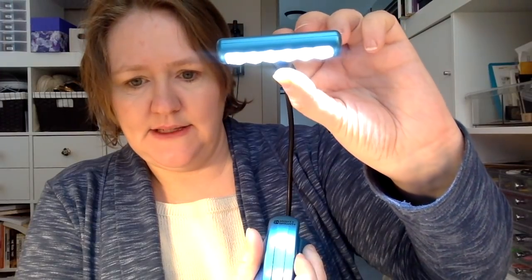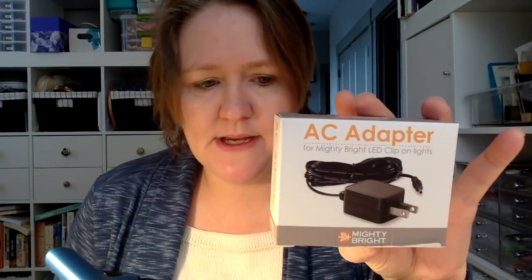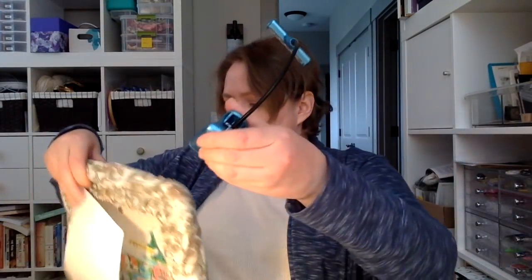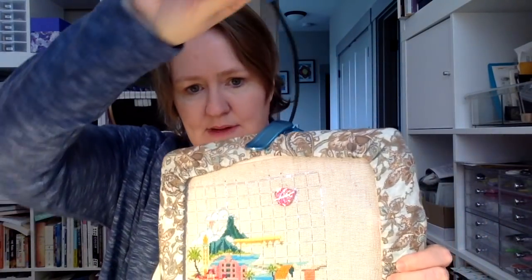It's an LED light. It has 2 levels. This is just with the batteries. There's the highest level and the next highest, and then off. With the charger or the AC adapter, it lights up even brighter, and it doesn't dim over time. It comes with 3 batteries, but I noticed almost immediately that they start dimming right away. You should just plan to get the AC adapter because it's a really bright light, and it works really well. I just clip it on like this, and you can swing it around to whatever angle works for you.